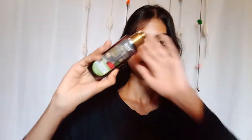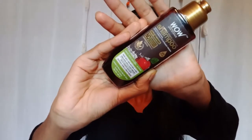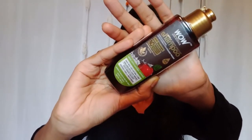So first of all, I'm going to talk about this product. This is Wow Skin Science Apple Cider Vinegar Shampoo. As you know guys, all the Wow Skin Science products are paraben, silicone, sulfate free and it's dermatologically tested. It contains 100% natural and raw apple cider vinegar.